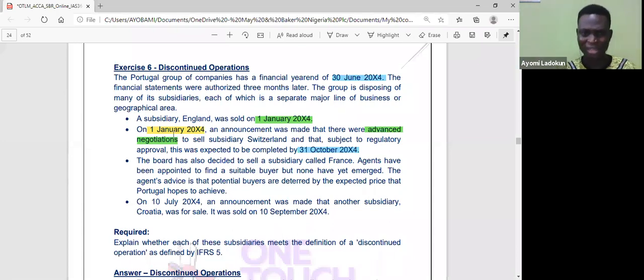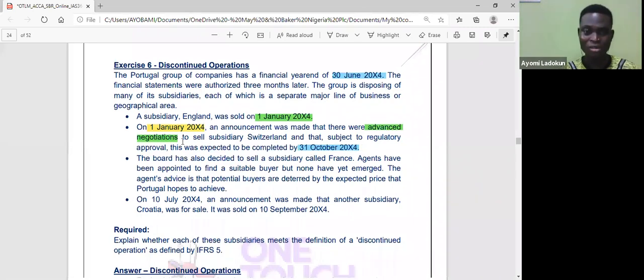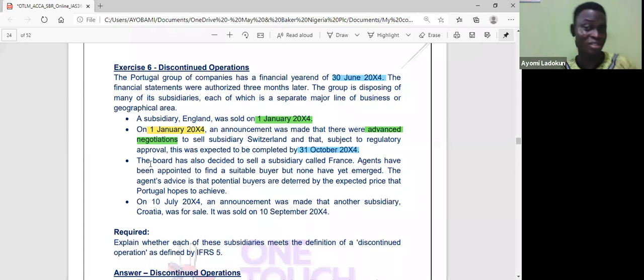Okay, so let me try to analyze that. He said an announcement was made during the year that there were advanced negotiations. What does that mean? They have found a buyer, okay? They have negotiated the price. It's just for the buyer to pay. But they were waiting for regulatory approval, and this was expected to be completed by this date. So that means there's no barrier. The operation is available for immediate sale. The price has been agreed and the sale is expected to occur within the next 12 months. This is within the next 12 months. Can I classify it as held for sale? The answer is yes. Okay, so that's how to analyze that.